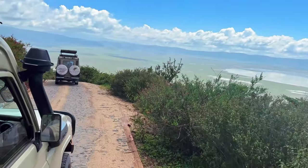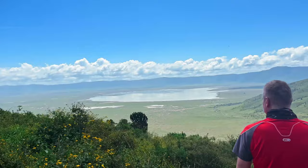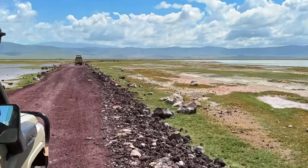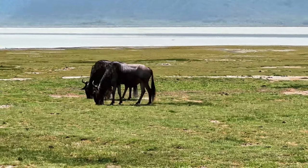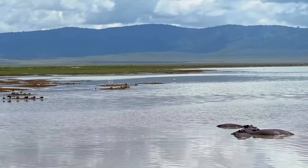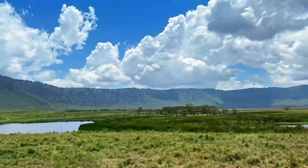Ngorongoro is an extinct volcanic caldera in northern Tanzania's eastern Great Rift Valley, about 75 miles or 120 kilometers west of the city of Arusha. The caldera is a whopping 10 to 12 miles wide and covers 102 square miles or 264 square kilometers. The huge, continuous crater of Ngorongoro is the main remains of a big active volcano that collapsed inward following a catastrophic eruption 2.5 million years ago.